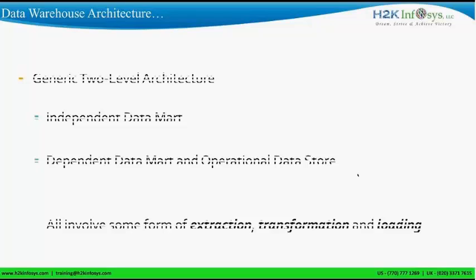Okay, cool. So now let's talk about this slide. We will talk first about the generic 2-level architecture. Now what happens in the generic 2-level architecture of, say, an independent data mart? This is the general flow. Let me try to explain this. You extract the data from various source systems, you transform it using your transformation process, you load it into a data warehouse, and then you get a report.